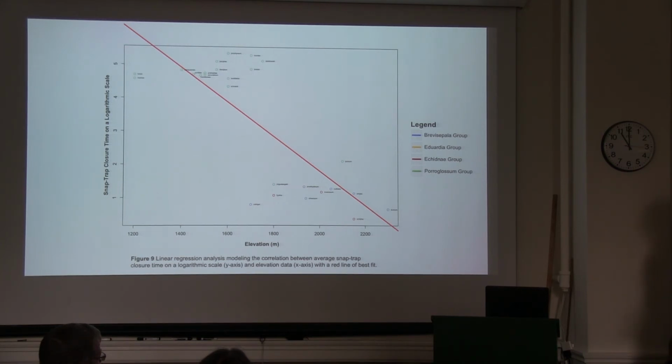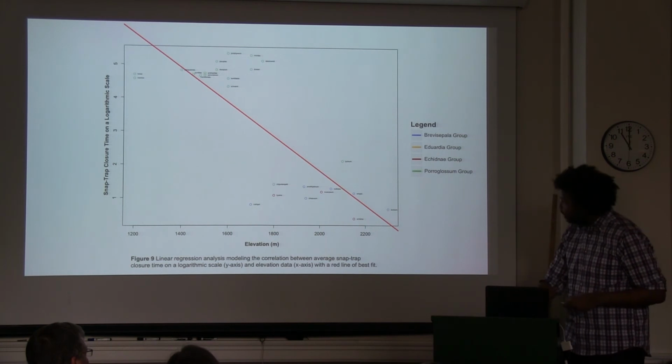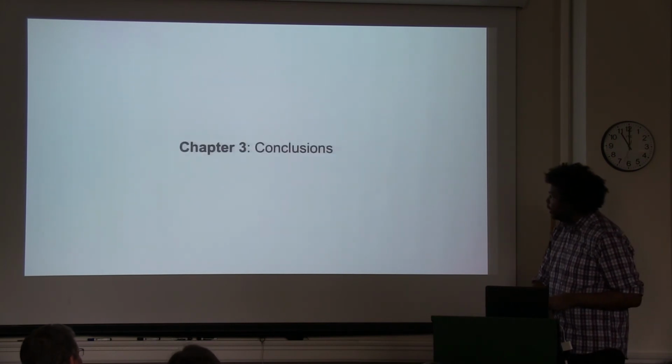Remember, that was one that was in the Porroglossum group that were slow, however, it's a little bit faster. Here we can see a reason why it might be moving faster. It's occurring at a much higher elevation than the rest of the species within its group. So it's essentially maybe occupying a different niche or habitat in that case.